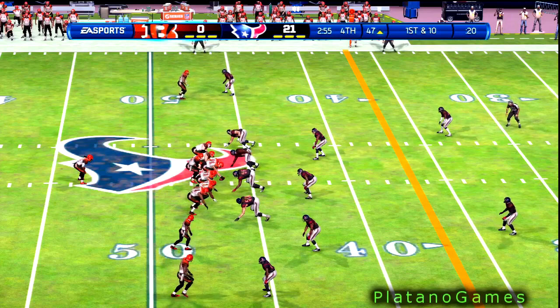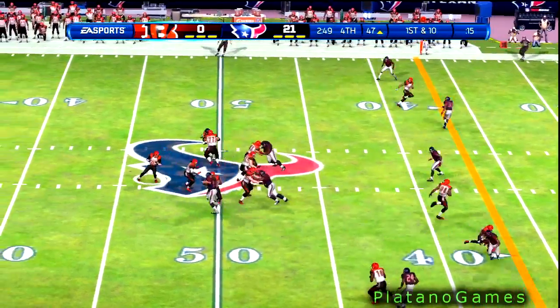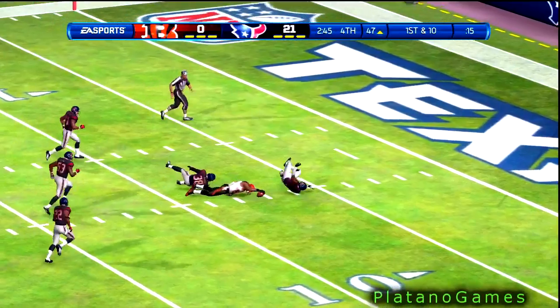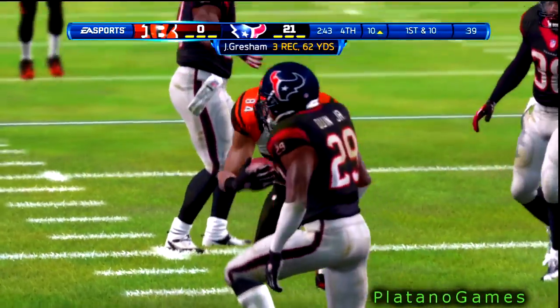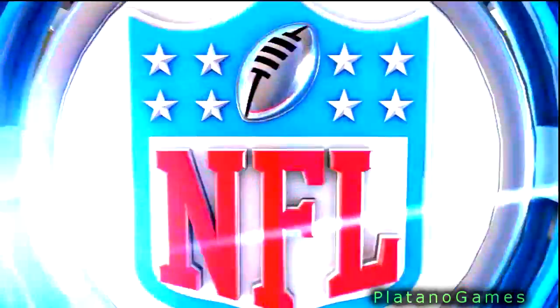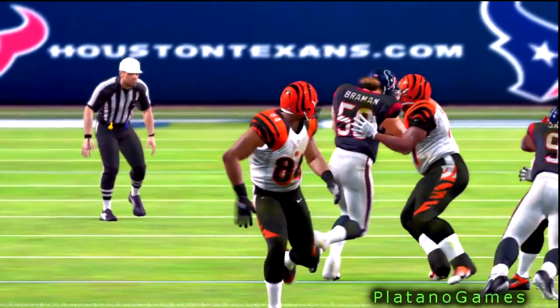They face first down. Staying with the passing game on first down. Makes the play. Nothing like a receiver who can just put his head down and go after the football. That's what he did that time. Nice throw by the quarterback. Watch the receiver at the last second, looks up and makes the catch.